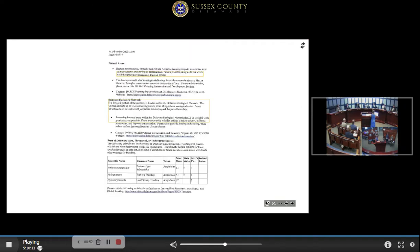This is from the PLUS review. One of the things it says here is, where possible, design the site to avoid the removal of contiguous tracts of forests. So here, their plan divides that forest tract in half, and fragmented forest is not nearly as environmentally valuable as contiguous forest.